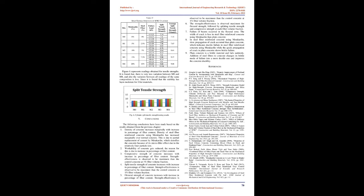Split tensile test of steel fiber reinforced concrete cylinder. The standard 150 mm cube specimen was used in the splitting tensile strength test, and each group includes 3 specimens. The 3000 kN pressure testing machine was used in this test, and the splitting position should be drawn before the splitting test, as shown in the figure.